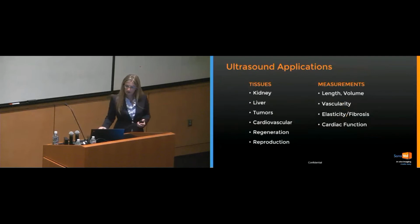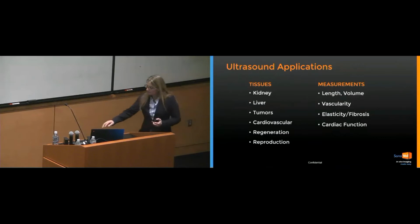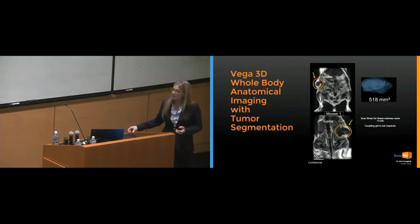And so applications where we're quite well received are kidney imaging, liver imaging, tumor imaging, cardiovascular regeneration, tissue regeneration, and then reproduction. So we can see the little babies in the pregnant mouse and rat. And of course, it's anatomical imaging, it's length and volume. We can look at vascularity with acoustic angiography. And then we can use a technique called elastography to look at fibrosis in the liver. And then, of course, we can also look at left ventricle cardiac function. And so here's an example of tumor segmentation. I still believe that you should pick or choose either prone or supine longitudinally.